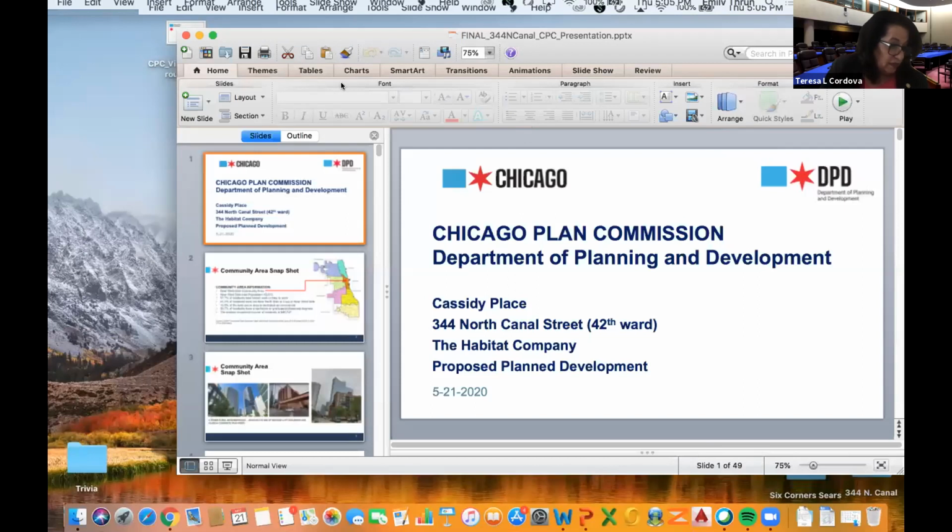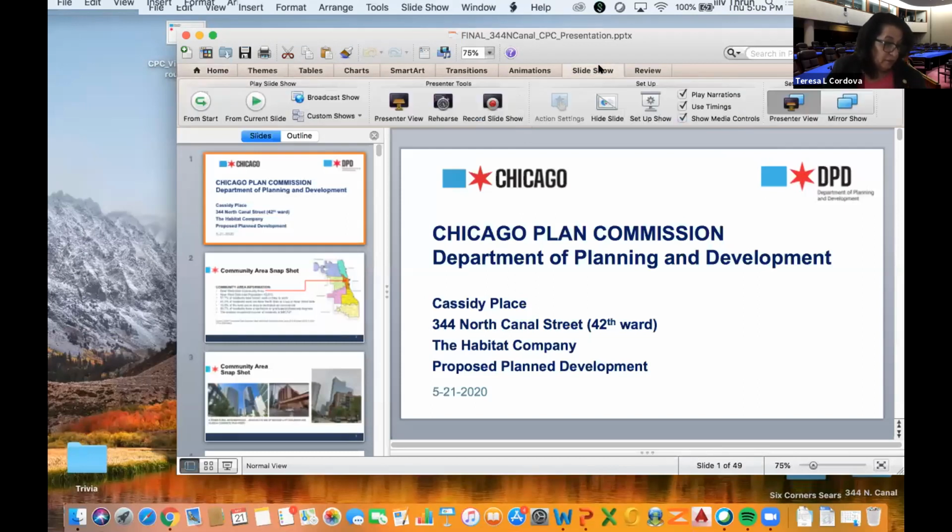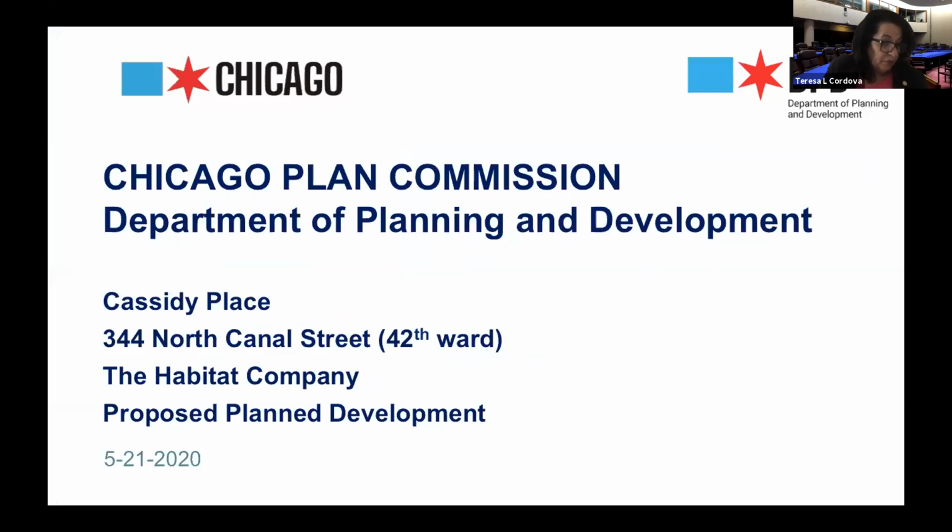On number 9, the next item is a proposed residential business plan development submitted by the Habitat Company for the property generally located at 344 North Canal Street. The applicant proposes to rezone the property from DS-5 Downtown Service District to DX-5 Downtown Mixed Use District prior to establishing a plan development to construct a 375-foot tall mixed use building containing 343 residential units, ground floor commercial, and 123 accessory parking spaces. The applicant will be using the neighborhood opportunity bonus to increase the allowable floor area ratio from the base 5.0 to 8.1.